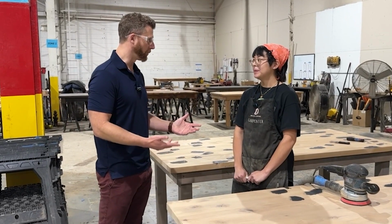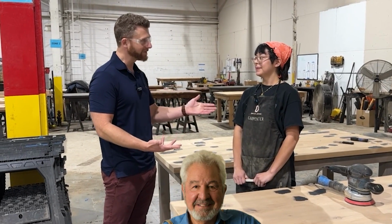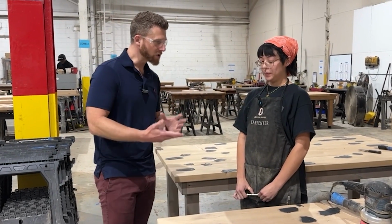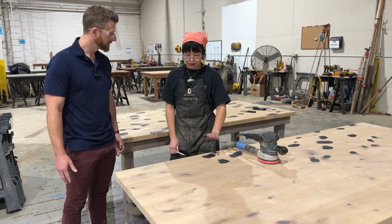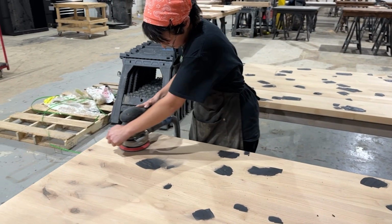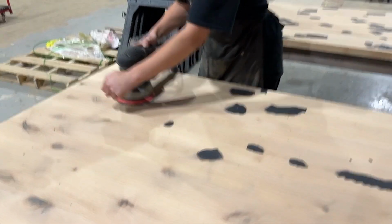When you came here, were you already like, I always want to say Bob Vila, but you have no idea who Bob Vila is, do you? I don't. The tables come to you. Yes. They come here with all this crazy black stuff on them. This is two-part epoxy, and we use that to fill the knots. And I just sand it off, sand it flat and smooth, and fill in any little gaps.